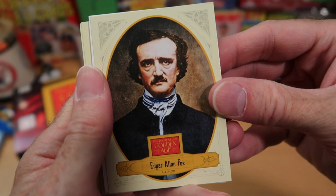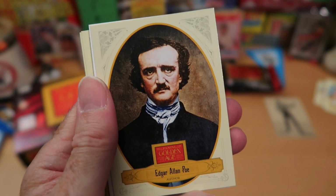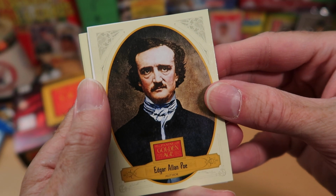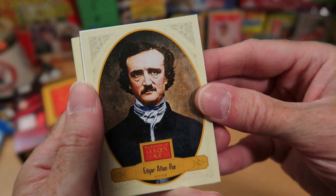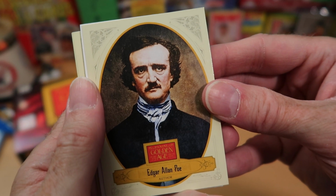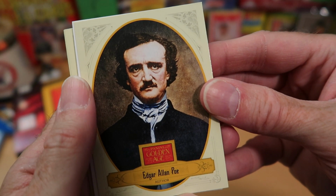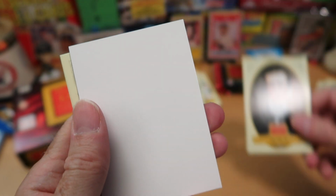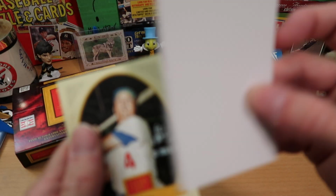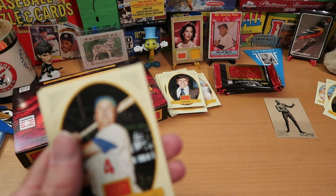Edgar Allan Poe, man, that is awesome. Edgar Allan Poe, one of my favorite literary figures, wonderful writer, who, according to most people, invented several different genres, including mystery and fantasy and maybe even science fiction. That is awesome. That is definitely a Wolf Lair card for me. That is sweet. And there is another fake relic card there.